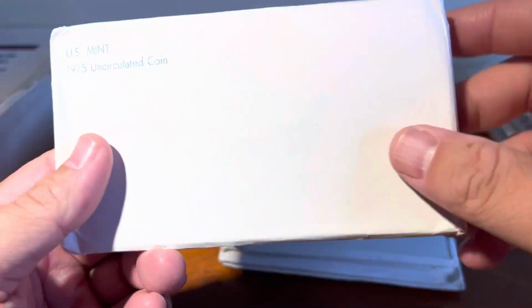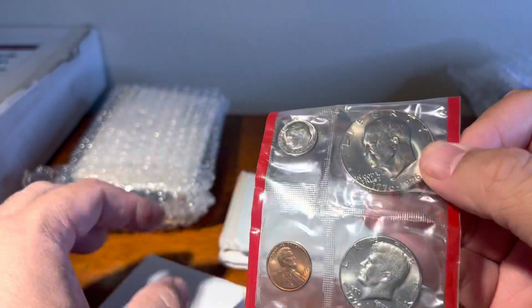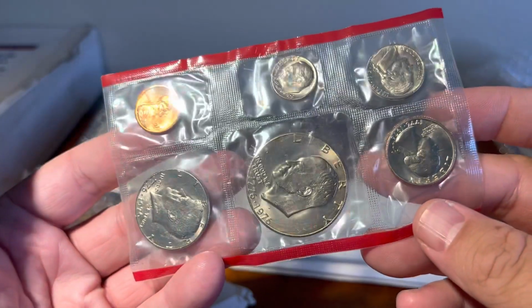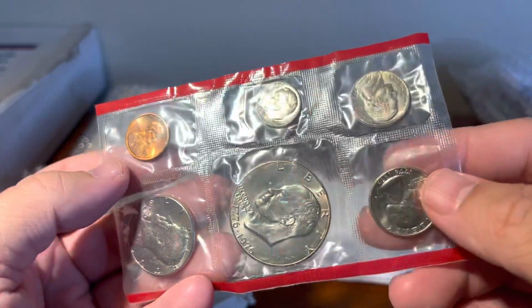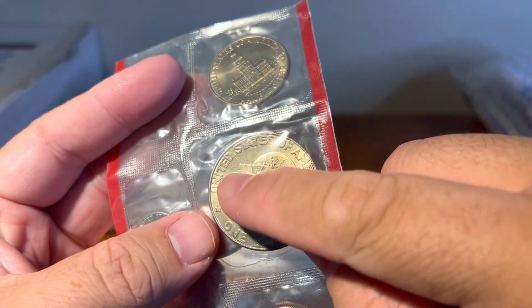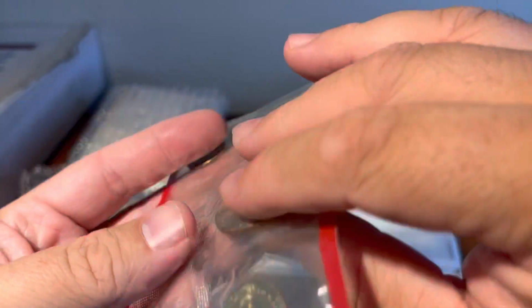There's a 74, 75. All right, so this one does have some bicentennial coinage, because obviously they didn't make a 75 quarter or any of the other ones, but they made 75 Lincoln cent, dime, and nickel. On the Ike dollars, turn it around and make sure you look for, there it is, type 1. That's the chunky block lettering on the reverse.